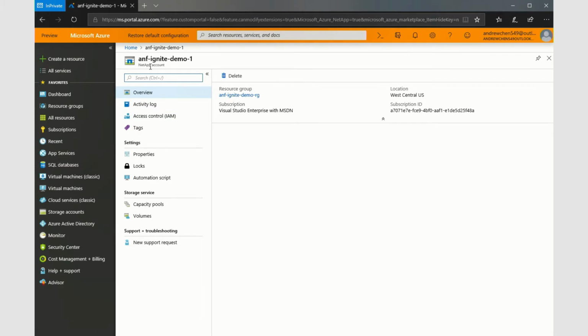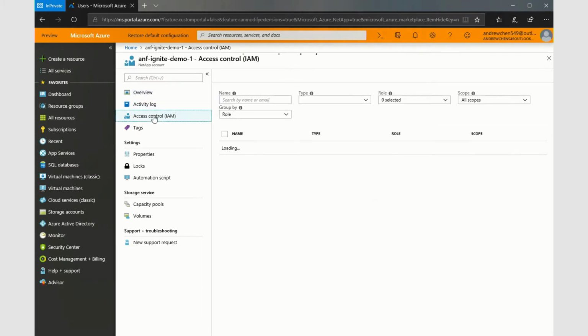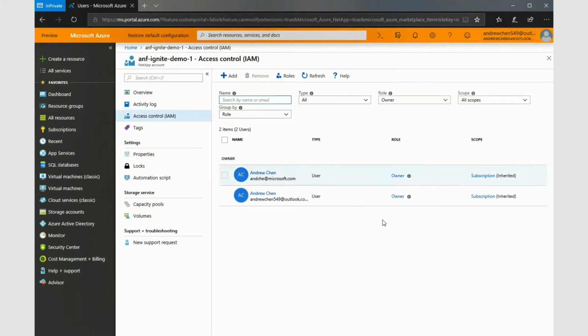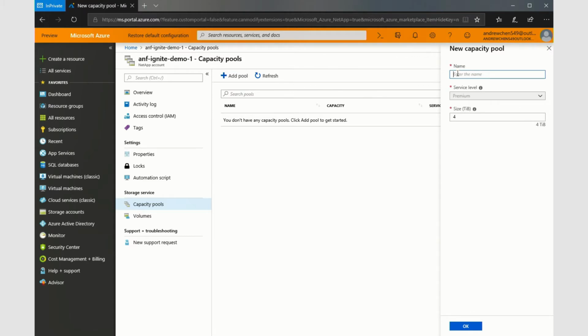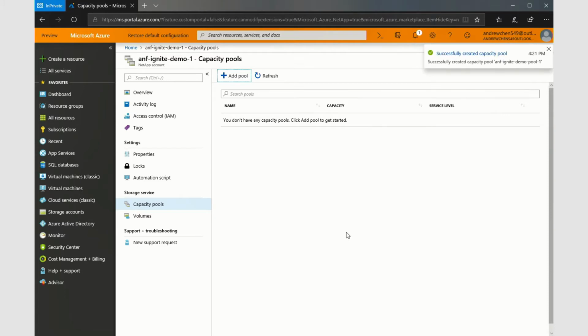Now, as you can see, this just looks like any other Azure resource. You can apply RBAC control over this particular account with the right role and scope. The next thing we need to create is something called a capacity pool. This is a concept that is created to purchase pre-provisioned storage. Right now, we're only releasing a premium tier. We will release more tiers, lower cost and higher cost, in the future. And right now, the current minimum size of storage you have to buy is 4 terabytes.